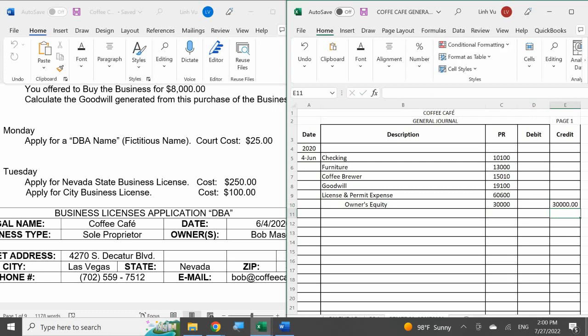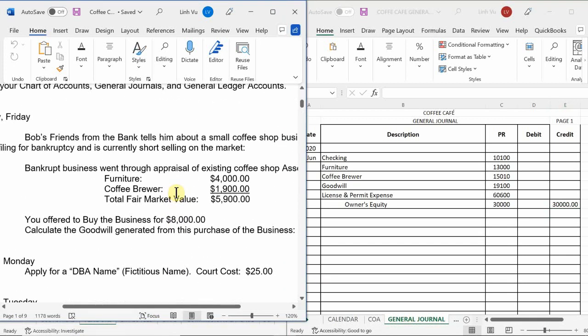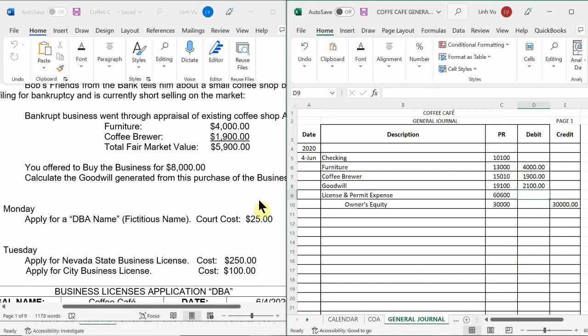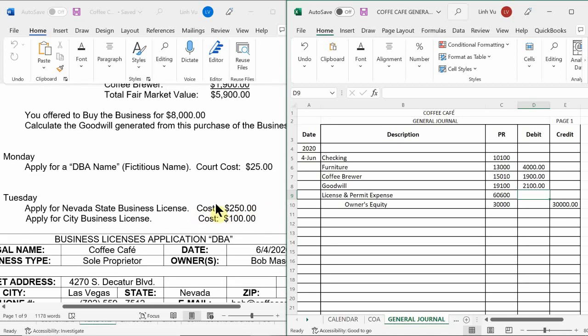Good. How much was my furniture that I purchased? $4,000. How much was my coffee brewer that I bought? $1,900. How much was the goodwill I generated from buying this company? We put $2,100. Good. And what was the grand total for business license and permit? $375. Mm-hmm. So I had to pay $250.